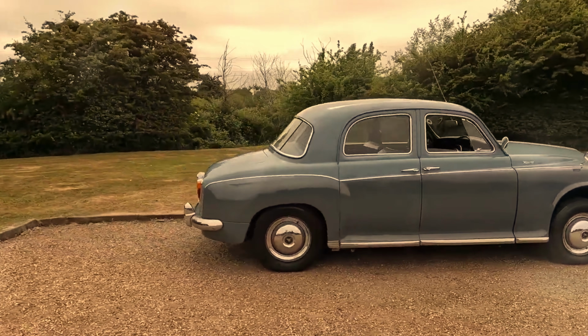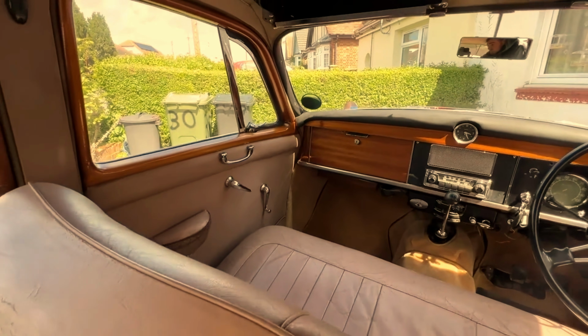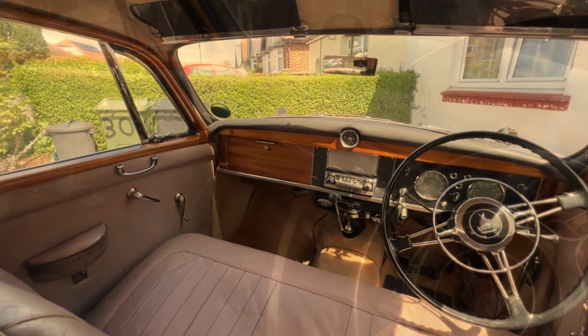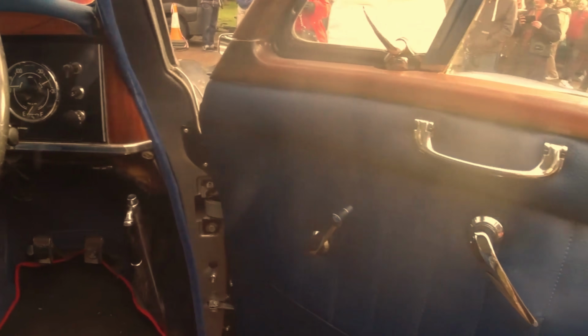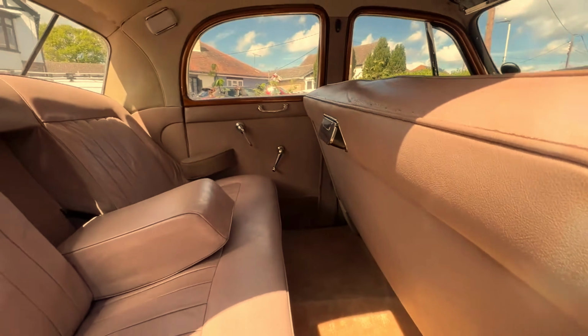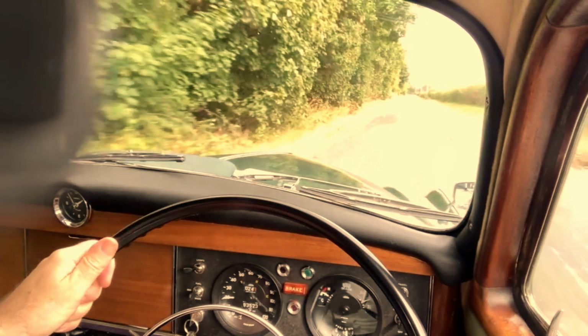Parts availability is good thanks to active owners clubs. Many mechanical components are shared with Land Rovers. The Burma Bright body panels require specialist knowledge, but craftsmen exist who understand these materials. The 6-cylinder engines are superbly smooth when properly maintained. Even the 75 with its 21-second 0 to 60 time feels adequate because the power arrives with such refinement.